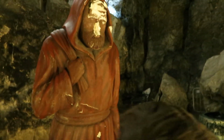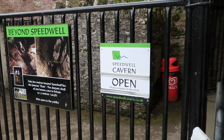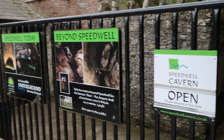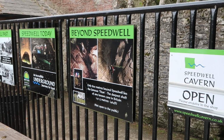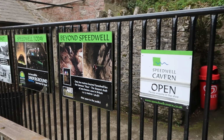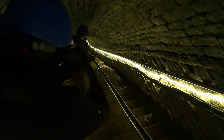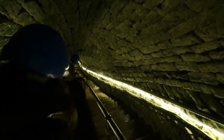Pretty cool. Whilst in the vicinity, we've decided to do Speedwell as well. Underwater, under cave boat trip. 106 wet, slippy steps down to the cave. I'm getting dripped on though. Blimey, this is low.